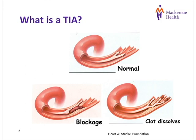However, it is really important that you go see your doctor. These TIAs, or mini strokes, can be a warning sign of a much larger stroke later. So it's important to get it looked at and find out what caused it.